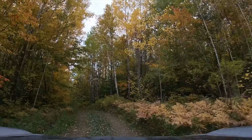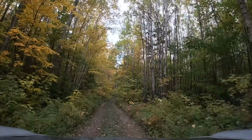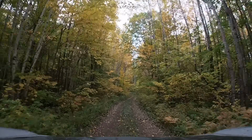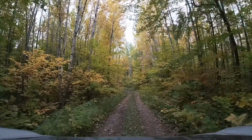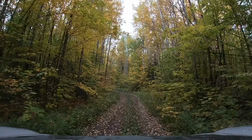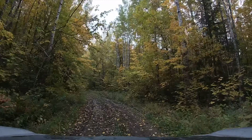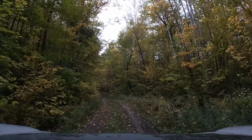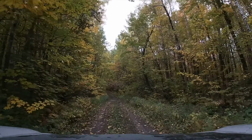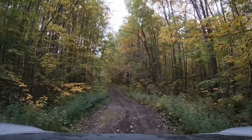As you can see, a lot of the oranges are starting to fade here, but a lot of yellows still. We like this time of year. As the leaves start falling, the ground gets really colorful too, and it's a lot easier to see things. The bugs are gone. And it was just a wonderful ride today, and I'm glad you guys could come along with us.